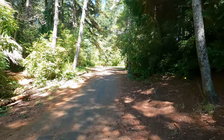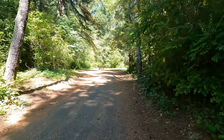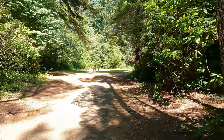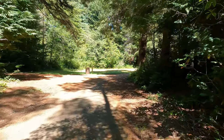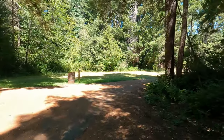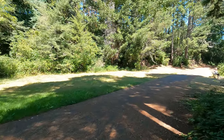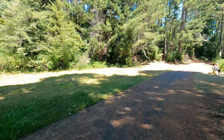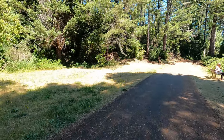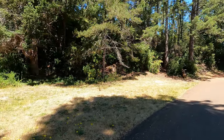And for the most part it's heavily forested, so you get protection from the wind. It tends to be very windy around here, but you get shelter from it here, and also shelter from the sun. Now we're on the Blue Trail. We'll try and get all the way around. As you can see, it's very heavily forested, which is lovely. It's nice to see.